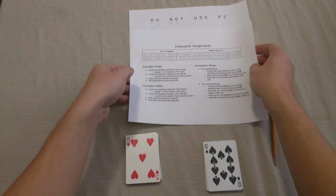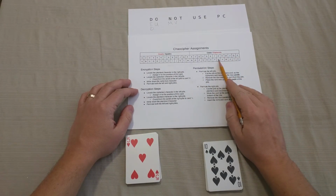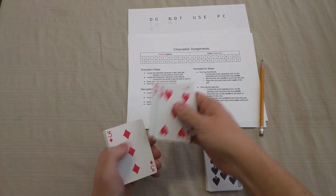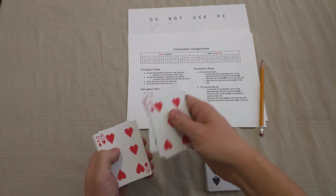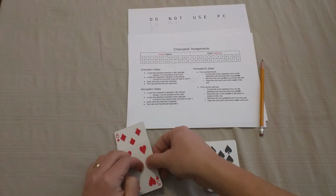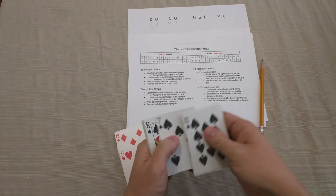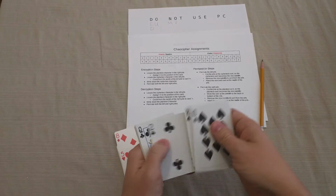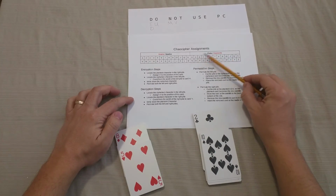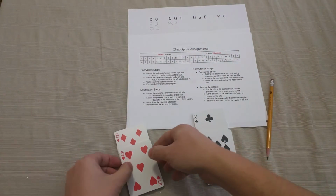And now we're going to look for my ciphertext U, which is the 8 of diamonds. So we'll count to that location. 1, 2, 3, 4, 5, 6, 7, 8, 9, 10, 11, 12, 13. Let's go ahead and find the 13th card here. The 2 of clubs. The 2 of clubs is an O, so we successfully decrypted that ciphertext character.